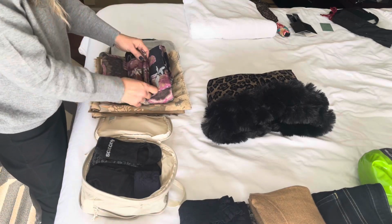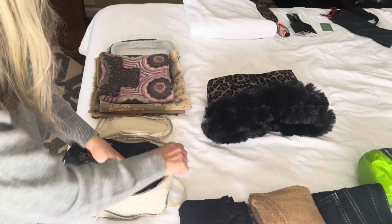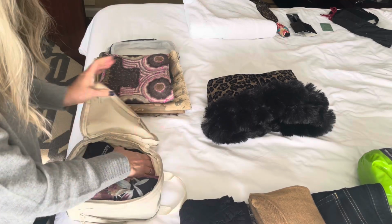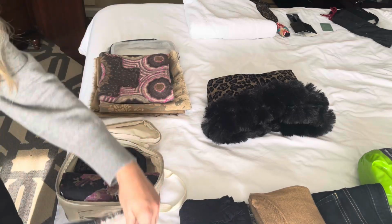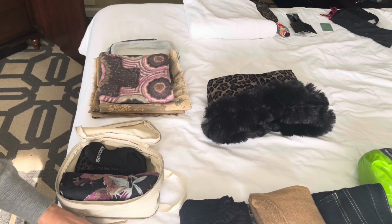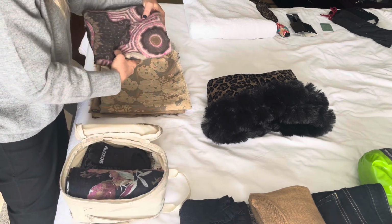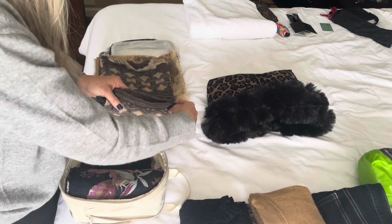And this is where it takes time. And as you can see, I'm folding and rolling, or sometimes just folding depending on the fabric, but I'm doing whatever I can to make use of that space as perfectly as possible. And it pays off. Packing for me is a lot like Chinese cooking.